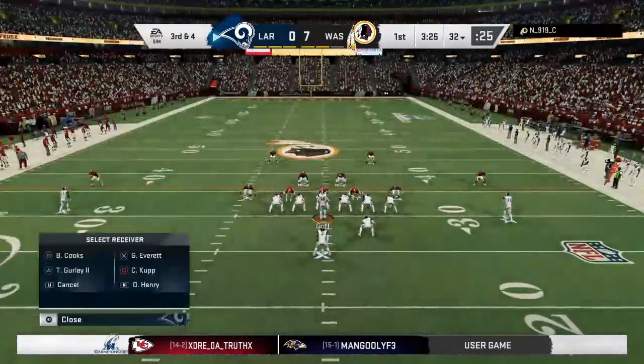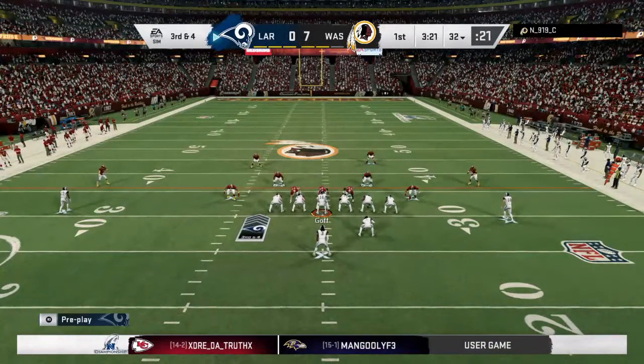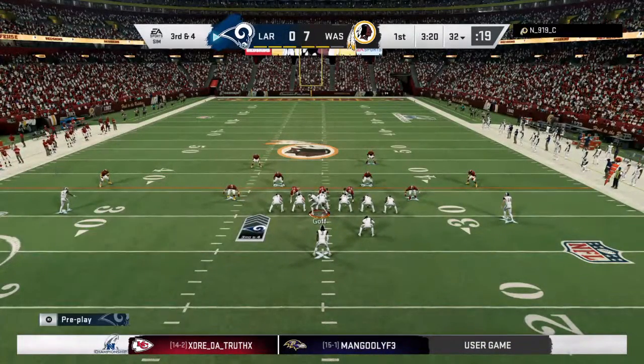Here we go. Clock 20. Maverick. Let's go. Mike 56. Mike 56. Hey, Foxtrot.